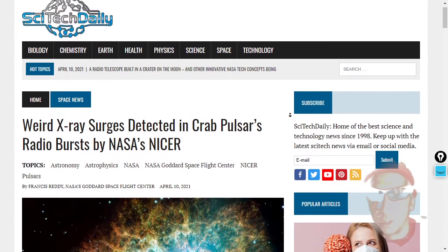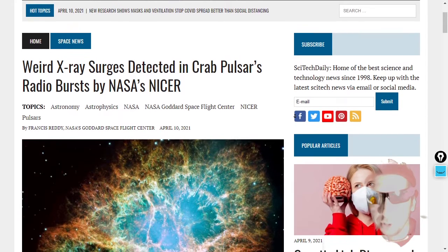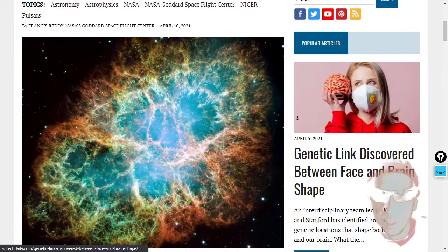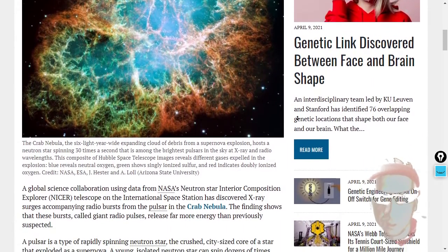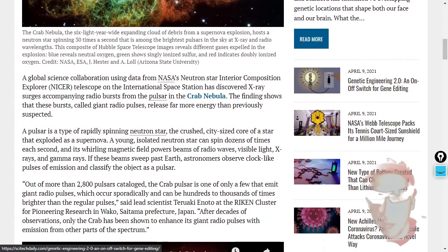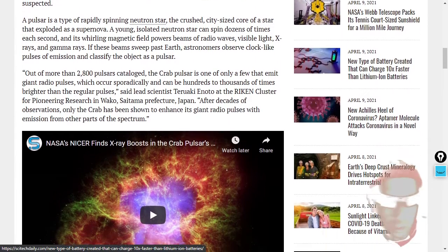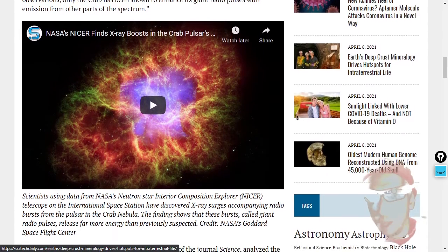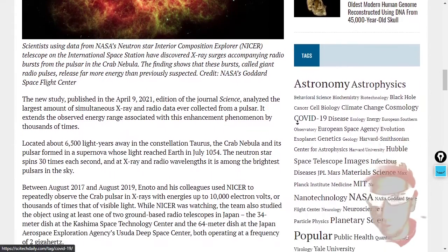And well, there's an article on SciTechDaily about weird X-ray surges detected in the pulsar's radio bursts. So now this supernova remnant features all kinds of different wavelengths. It emits radio, it emits X-ray, it emits gamma ray. And so perhaps check this article out if you want to learn more about the Crab Pulsar. It's got some extremely powerful radio outputs. And this might teach us something about cosmology, studying the outputs of things like pulsars.